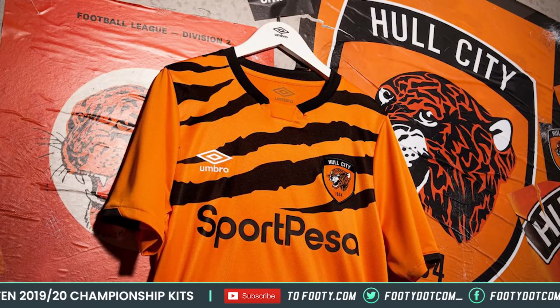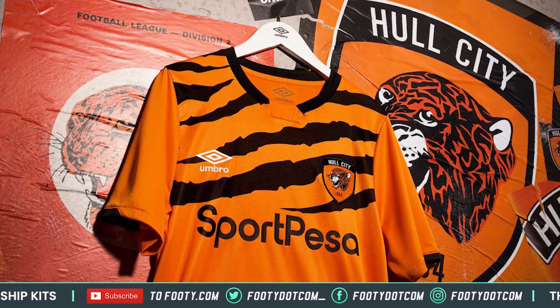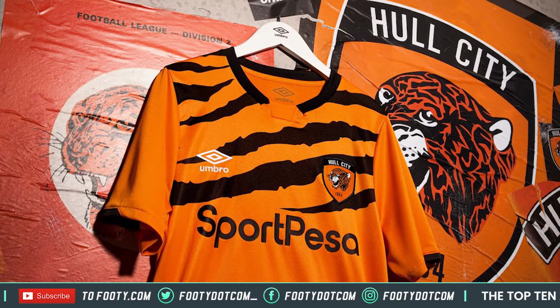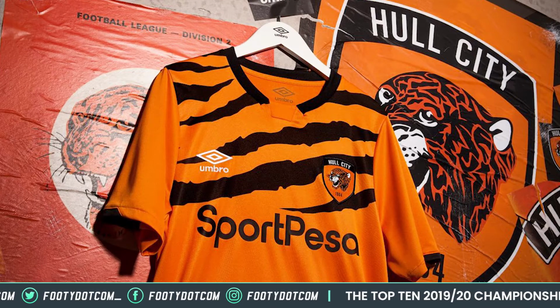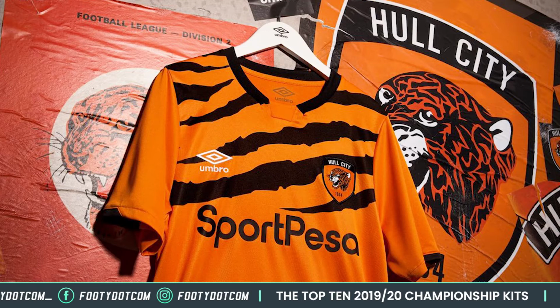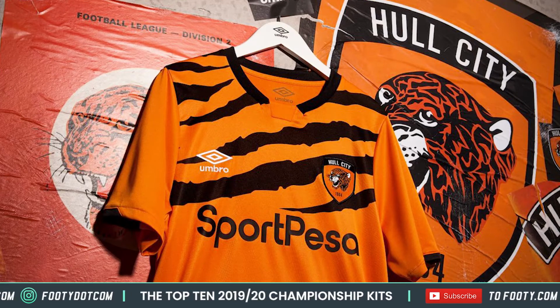This is just fun. I mean, the tigers, and obviously there's some kind of tiger stripes on there. I wish they were even bolder with it though, but it's great. Yeah, as we saw in the video, it's really good to see a Hull kit reference that famous tiger stripe from the early 90s. Exactly. And I think the good thing about this is that it's a nice contemporary take on that.